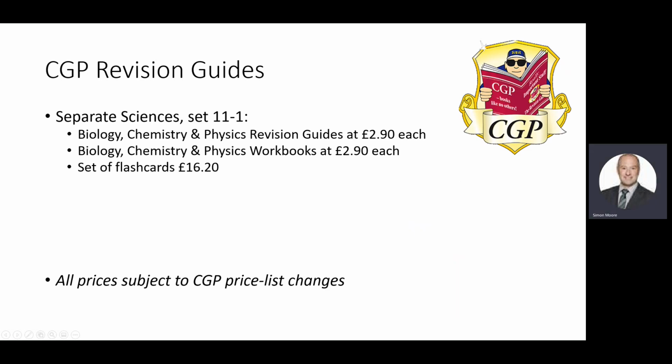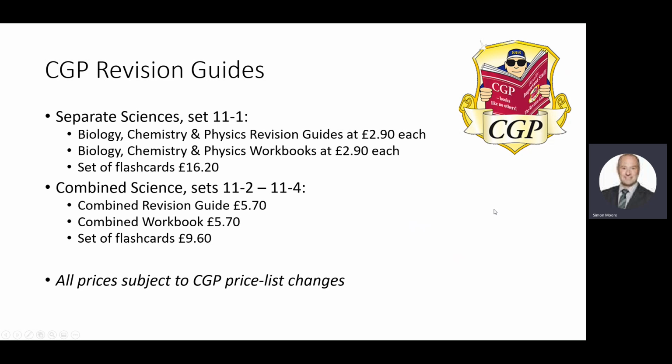Most students find CGP revision guides helpful, and we sell these through school. They are also available direct from the CGP website or from other retailers, but we are able to get them at a significant discount. Students in 11.1 need separate guides for biology, chemistry and physics. These are priced at £2.90 each. There are also workbooks available, again priced at £2.90, which contain exam-style questions and mark schemes. There is also a set of flashcards which we sell at £16.20, which cover key content across the course.